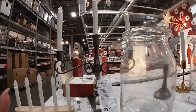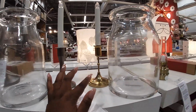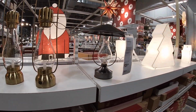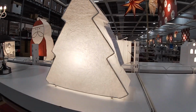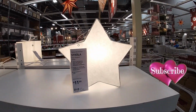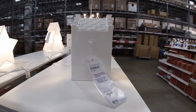$8.99. This one is $29.99. $11.99. $29.99, and they also have a little lampshade tree, which is $14.99, and they have the star for $11.99. Let's see, let's go back around here.